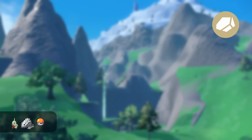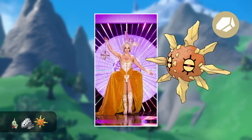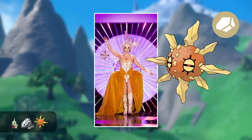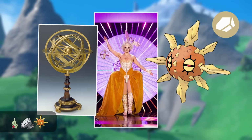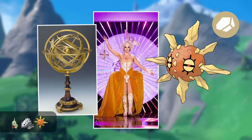Her final Pokemon is Solrock, based on her posh on a penny look. This look reminds me of two things: sundials and those gold spherical looking compass things that we sometimes see in fantasy settings, like the Golden Compass or Magic the Gathering. I had to look up the name.